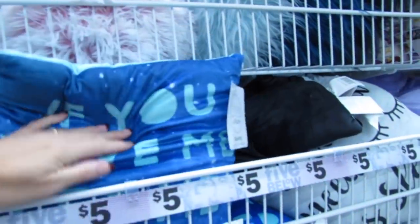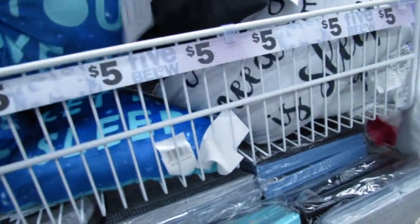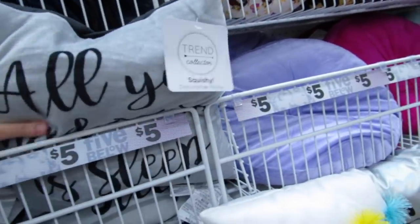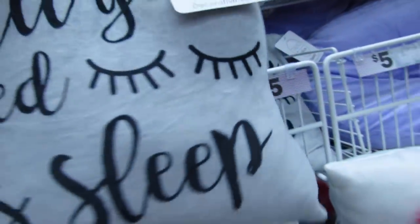Oh wow, these are so soft. If you love me, let me sleep. Toes are so soft. And then these are new. Yes, it says squishy decorative pillow, and these are so squishy. All you need is sleep. Aww.